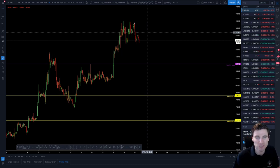So I'm in a short right now, but I am actively monitoring this chart to give me a reason to close out of it and enter a long, because I do believe there are some macro key support levels here on the chart which I'm keen to take advantage of. It's just timing these entries you want to be careful of, because you can have the right directional bias, but if you don't time the entry correctly, it's not going to work out. So your timing is just as important as your directional bias, if not more important.